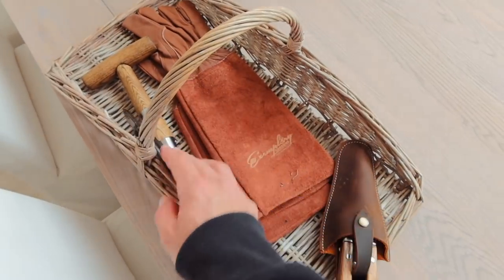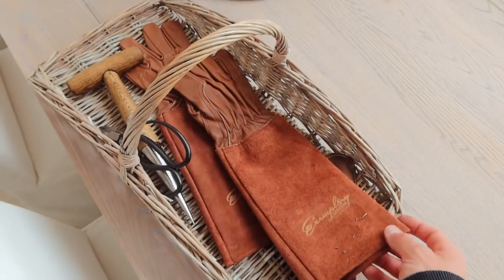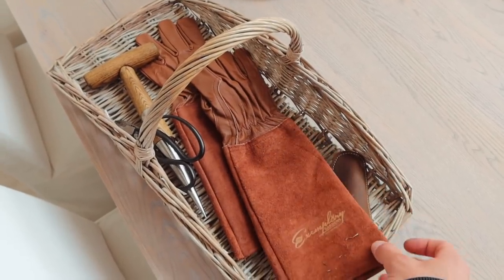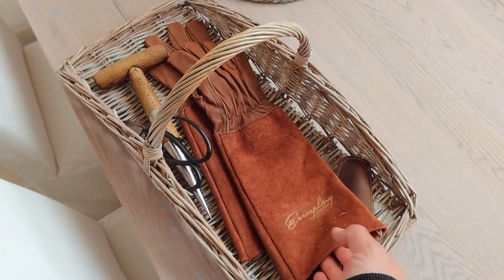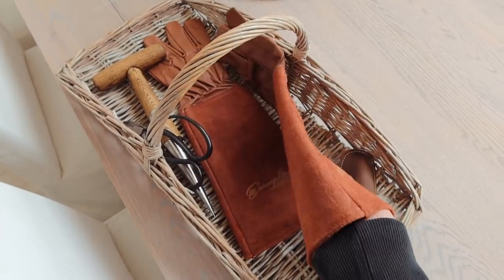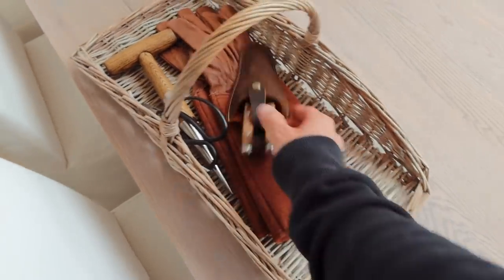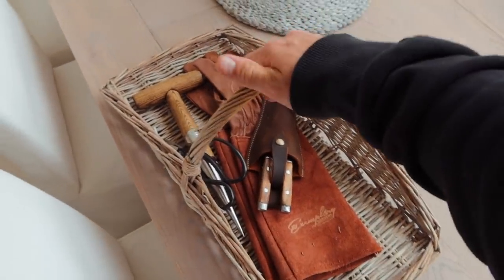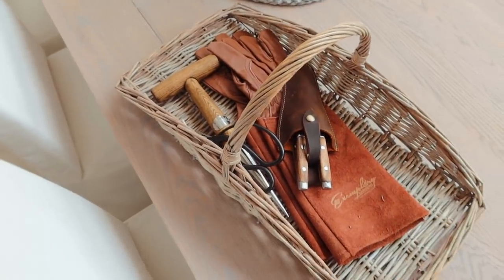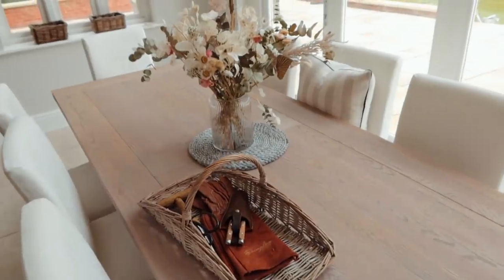This little purchase here, which was another one from Amazon, is a pair of rose pruning gloves. So basically this part here covers up your forearms so you don't get got when you're reaching through, because they can be a little bit spiky. I actually got myself a pair of these as well, just a different brand. So yeah, I just think they look really cool in a little basket. She actually uses this when she's deheading roses, just to put the petals and stuff in here. So she's now all kitted out with her own little gardening kit.